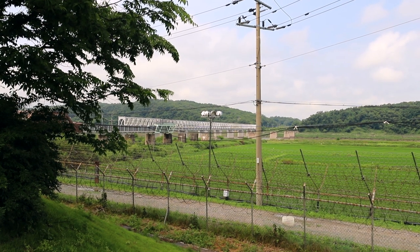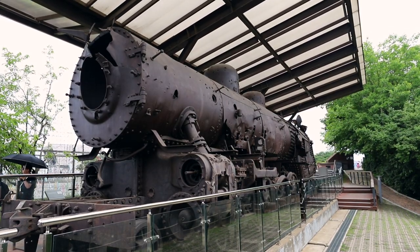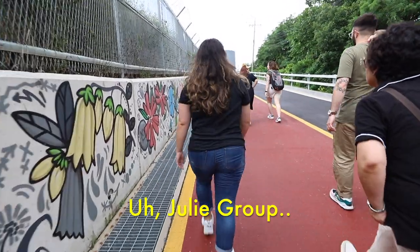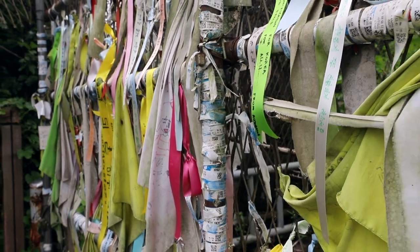We explored for a bit and we got to see a lot of really cool memorabilia and structures that were put in place to honor and remember what has happened and the people who have sacrificed to make South Korea what it is today. There's also a Freedom Bridge up there where Julie, our tour guide, told us how during the Korean War the prisoners of war who were stuck in North Korea were released and they came over that bridge back into South Korea. So it was really surreal, walking over that.